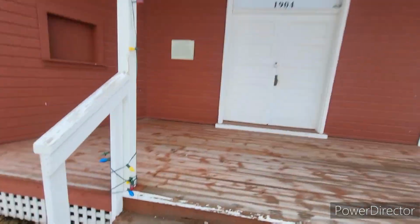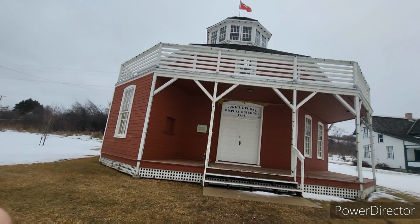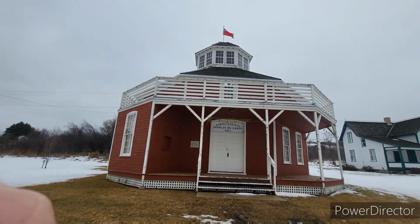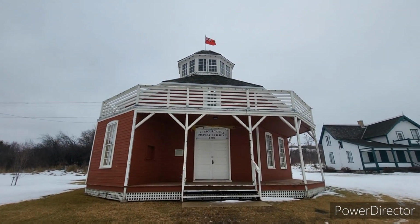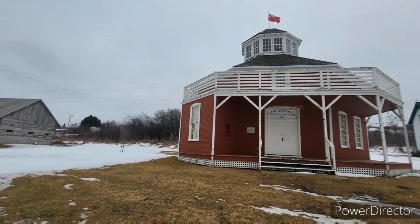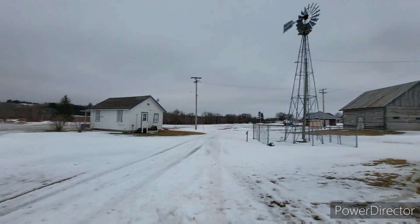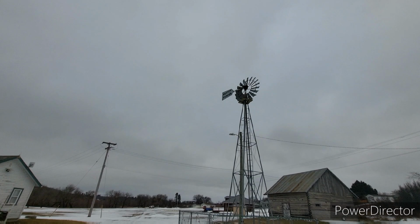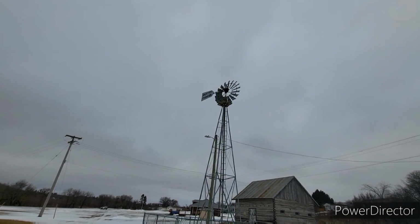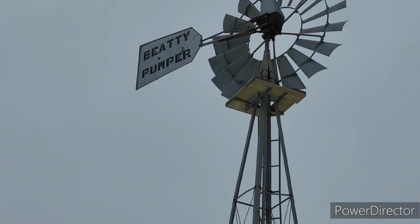Look, there's a beer window. Actually, this'd be a cool bar. An old display building. This is so cool. Yeah, the windows were replaced. No, the windows were redone. It's still old style windows in here, but that'd be such a cool bar. Yeah, they even have a beer window. That's pretty cool. Oh, the office for the Heritage Village. Old windmill. Beady pumper? What does it say? Something.